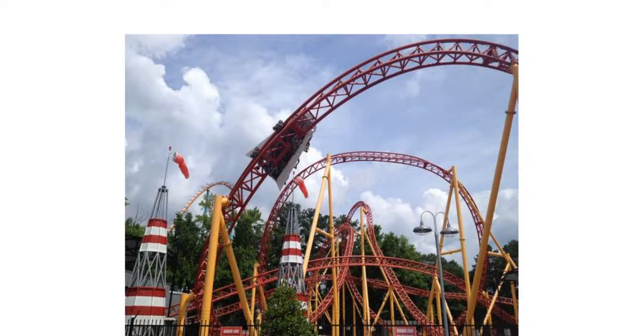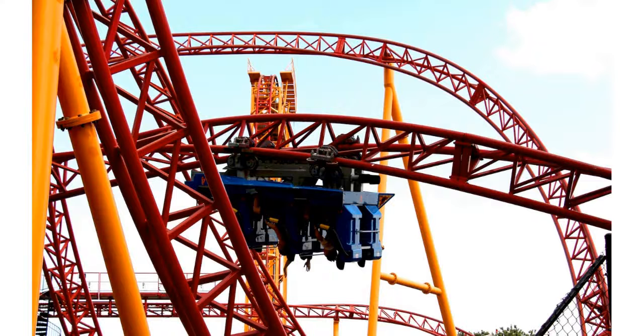So you exit the mid-course brake run, and you take a left turn, go through a little airtime hill, which you don't get any airtime. This coaster is not about the airtime. Then you go through this tunnel, which I really like. I really enjoyed that part of the ride. And then you go through the 0G roll.